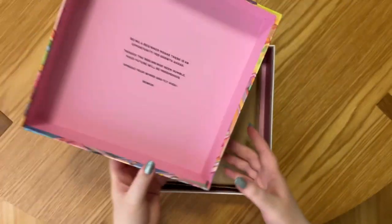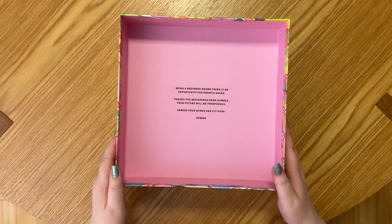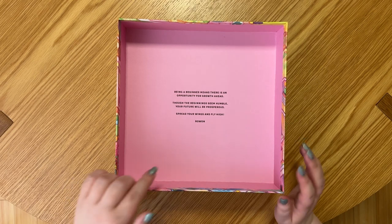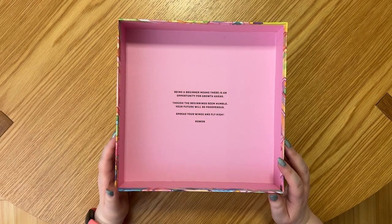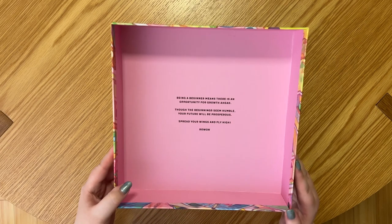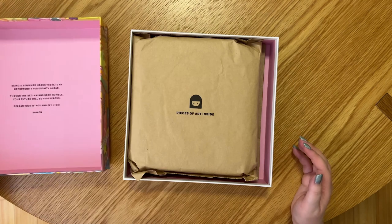All right. So, oh, that's cool. On the inside is this gorgeous candy pink, which I really love. It's definitely one of my favorite colors. Love pinks and purples and things. But we have this lovely quote by the artist Rowon, the artist who did this design. So it says, being a beginner means there is an opportunity for growth ahead. Though the beginnings seem humble, your future will be prosperous. Spread your wings and fly high. Yeah, I think that's a really nice quote. I like that. It adds a bit more personality of the artist. So let's pop that here.